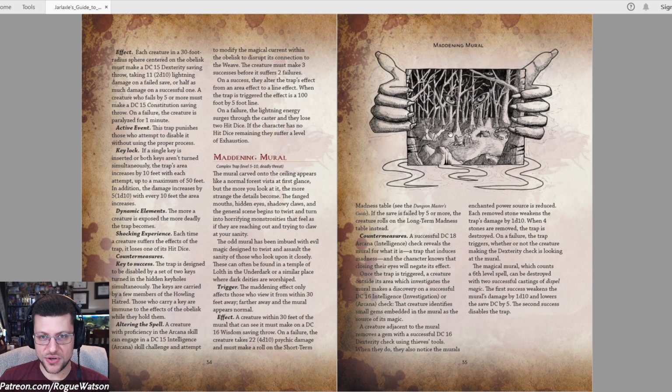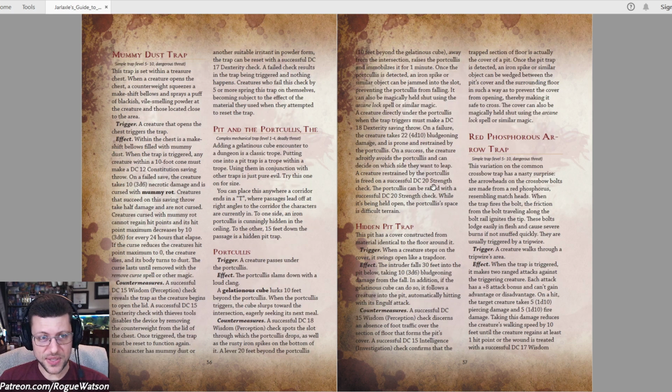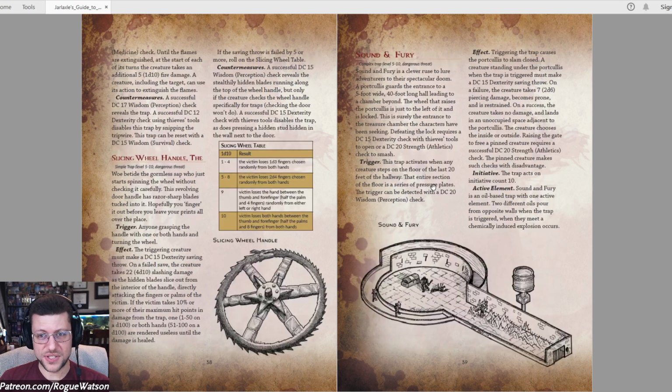And then the maddening mural, a very simple trap. It's just a painting that, if you stare at it, kind of makes you go crazy. You end up taking psychic damage and have to roll on the short-term madness table. But if you fail the, I believe it's a wisdom save, by 5 or more, then you have to roll on the long-term madness table. So you just get lost in this really creepy painting. Again, that's a simple idea, but I think it's pretty effective and works pretty well.